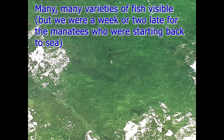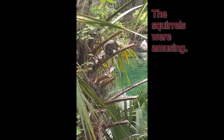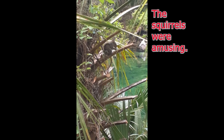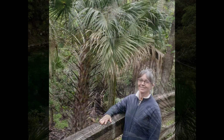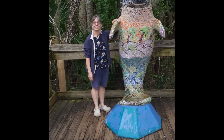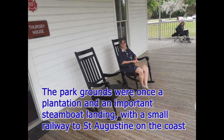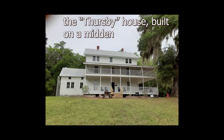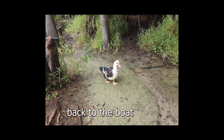Seeing everything at the spring was amazing. The clear water, we saw tons and tons of fish we could identify, but the manatees had left the previous week or two, and they were elsewhere in rivers and creeks. We did see a few, but it was really something to be on land and see this, and there's a lot of history with this spot here. The Thursby House had been a thriving business. There were piers and things out for riverboat landing. And we learned about shell mounds, the middens, and I encourage you to read up about that. It's really quite amazing.